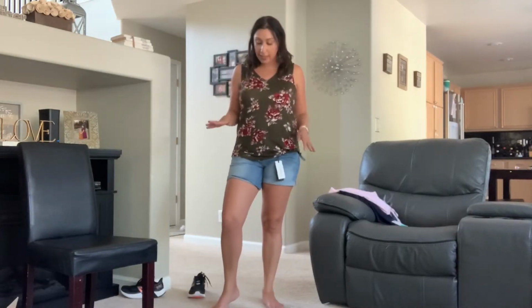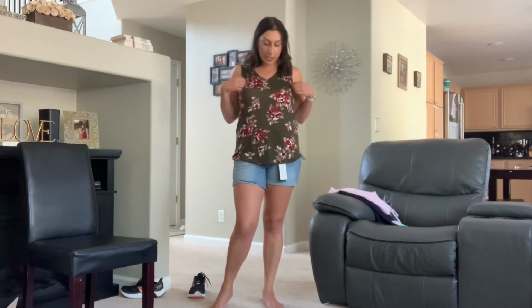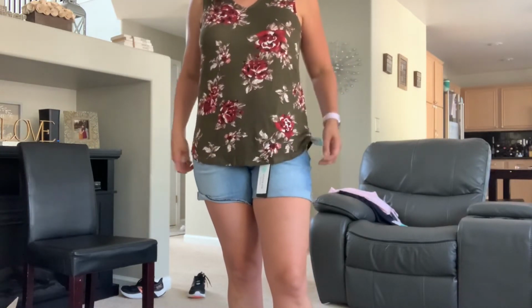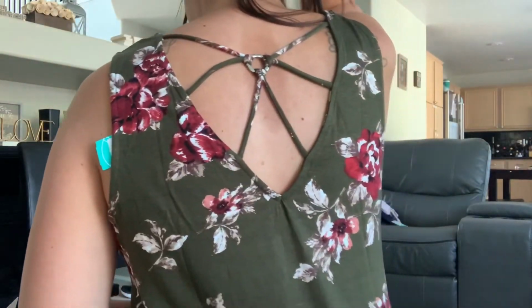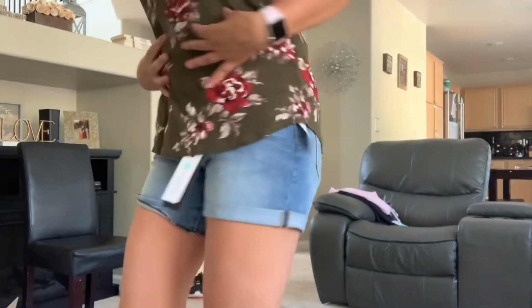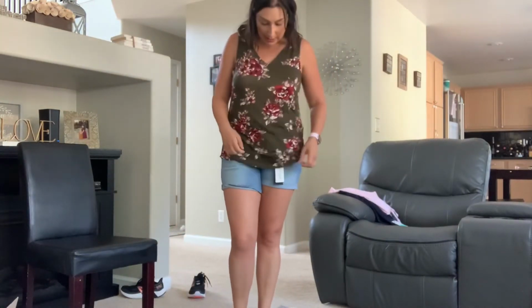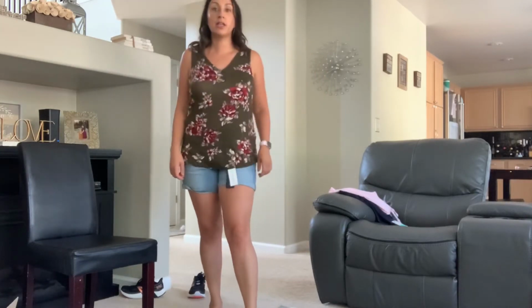Okay, so the final outfit is the Just Black shorts, which I already talked about, with this PAPERMOON olive colored floral print tank. And get up a little closer with it. I love the print on this. Here's the back here for you. I'll get a little closer. There's the back. It's very flowy. If I decide to keep this, I think I'm gonna size down because I have a little bit too much space in here, but it's very comfortable, very flowy.